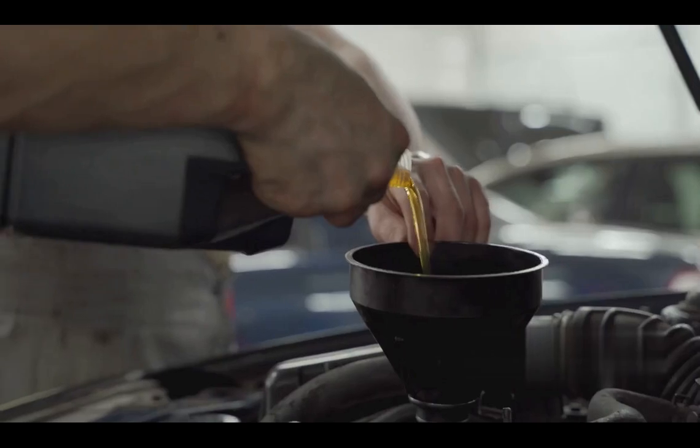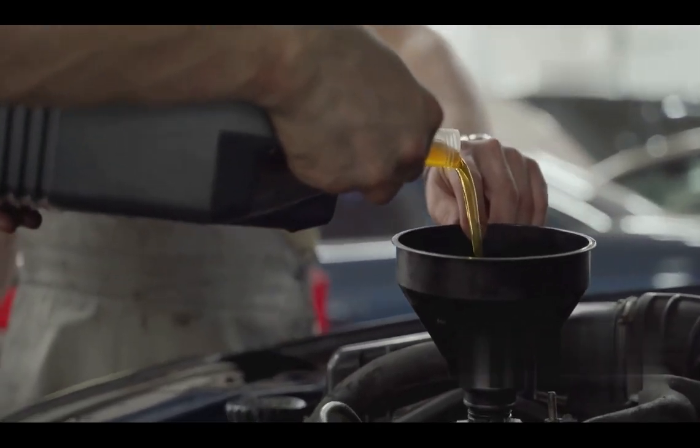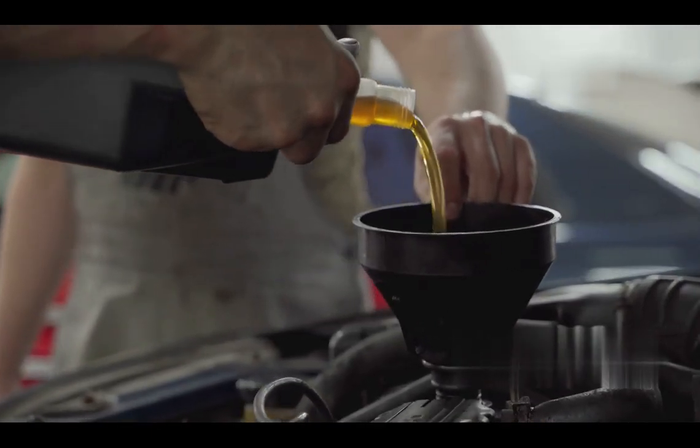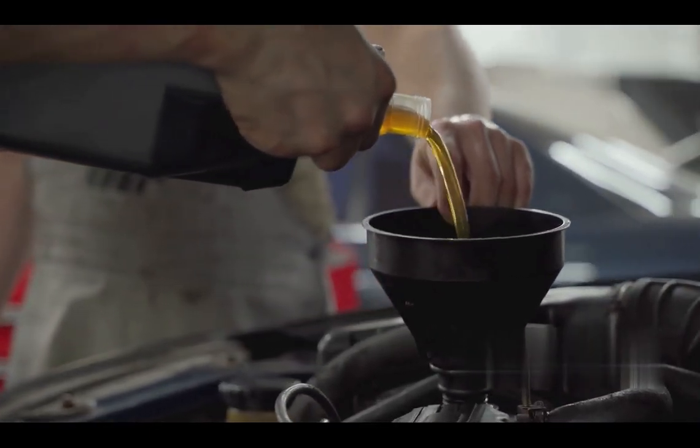Regular maintenance: oil changes. Regular oil changes are essential for engine longevity. Use high-quality synthetic oil and change it every 5,000 to 7,500 miles.